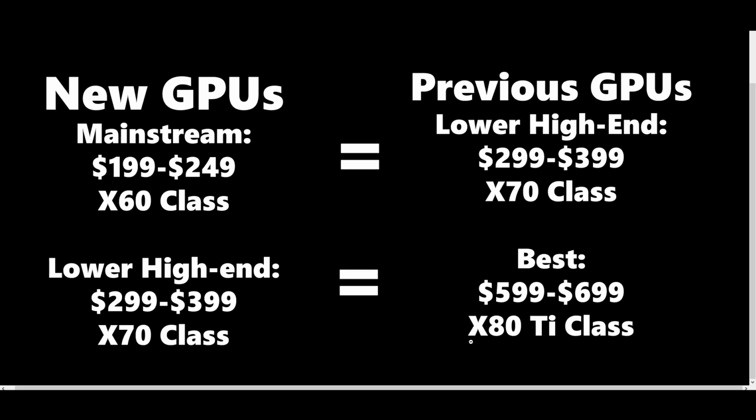Now, the 5700 non-XT is probably not getting to this point. It'll probably fall between the GTX 1080 and 1080 Ti. So that's the reason why I was saying yesterday, if they hit the $299 price point, that would be a lot better for them. Looks like they're not going to do that. They didn't have time to revamp everything. But at $349, I don't know how good of a deal that's going to be.